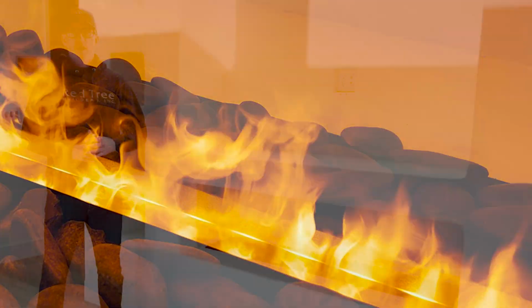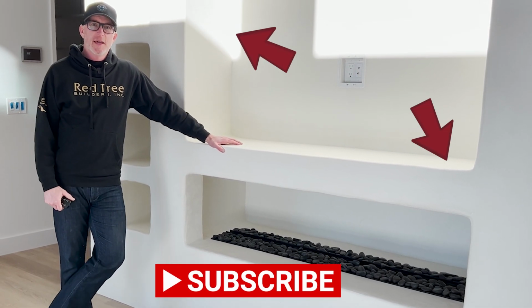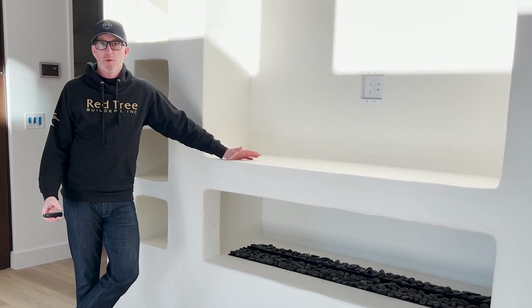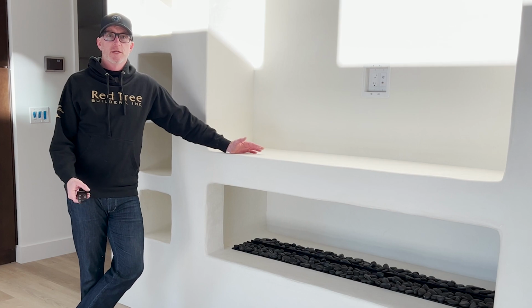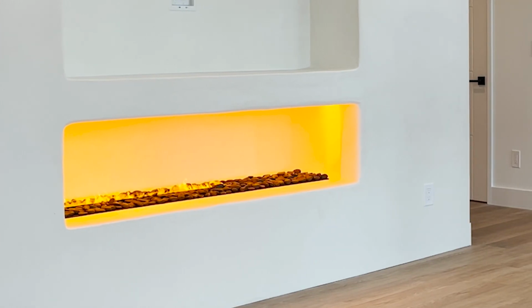Brandon, Brian here from Red Tree Builders, standing in front of their plastered fireplace. Now, you've been wondering, why is Brandon standing in front of a fireplace? Because we all want one, we always talk about where to do it. And one of the things that's been a challenge in the last 10 years is the open concept, where do we put the fireplace? How's it the focal?